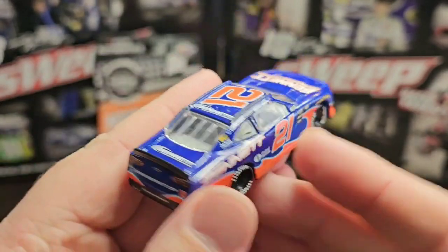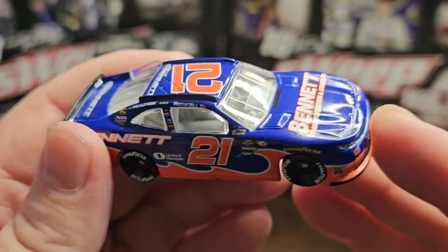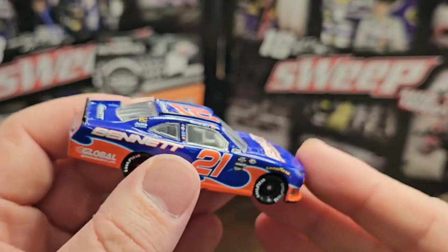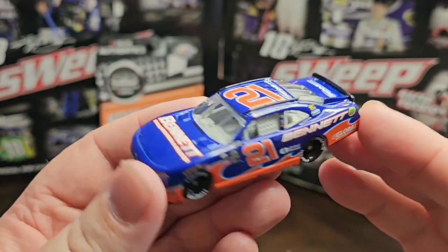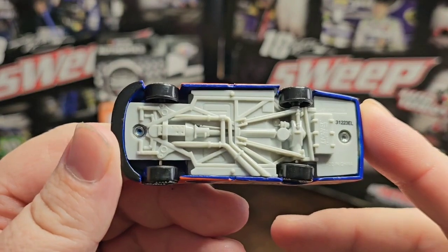You got Bennett there. On this side, you got the steering wheel. You got the gear shift. You got the seat. Not a bad-looking car. I like this paint scheme. I actually forgot Kevin Harvick actually ran this paint scheme. It's actually a pretty paint scheme. I like the orange and blue. Definitely one I'm glad I picked up. I'm glad they made it.